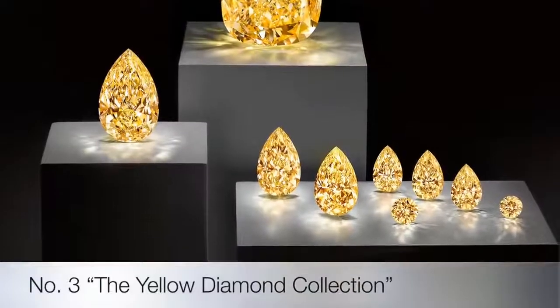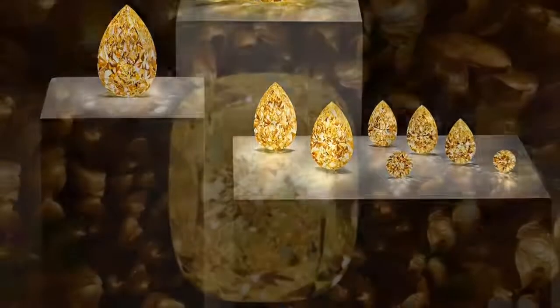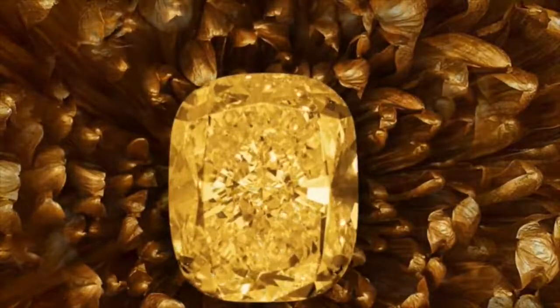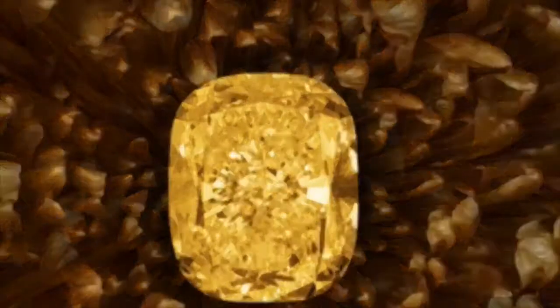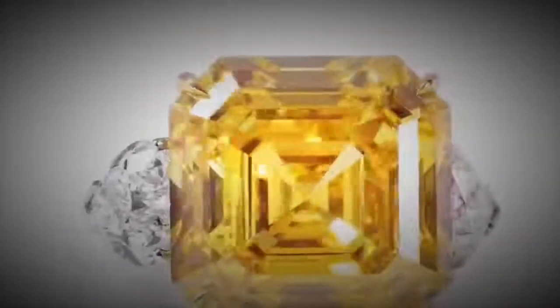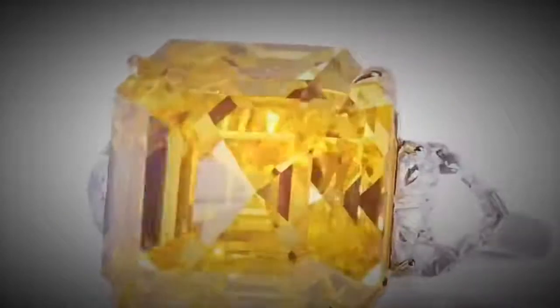Third on the list, the Yellow Diamond Collection. Yellow diamonds conjure the sun's rays, pure joy emanates from their bright depths. Graff is renowned for yellow diamonds, with a legacy of cutting and polishing many of the world's most important and rare yellow jewels. Yellow diamonds can be discovered at all of Graff's stores, bringing a scintillating symbol for happiness to each corner of the globe.